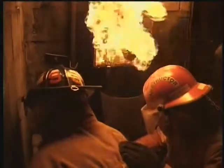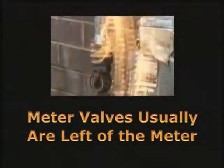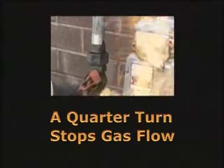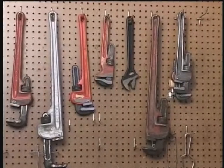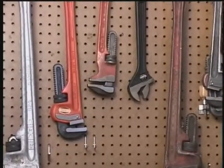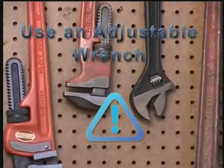If at all possible, try to get the flow of gas shut off. Generally, meter valves are located to the left of the meter, and a quarter turn of the valve with a wrench stops gas from flowing. The wing of the valve ends up at a right angle to the gas pipe. You don't want to waste time finding out that the wrench you thought would work doesn't. Valves are standardized to the degree that you should always have an adjustable wrench on hand for the situation.